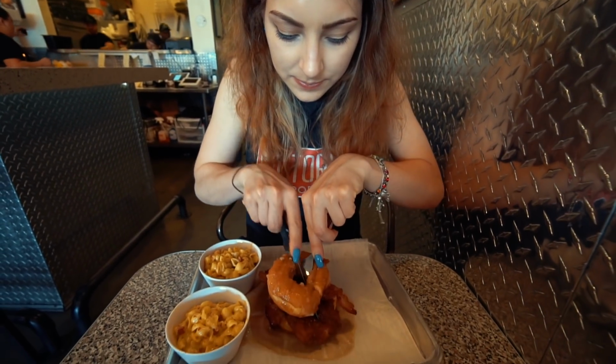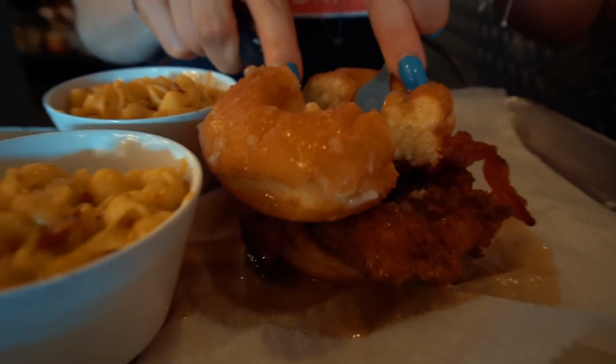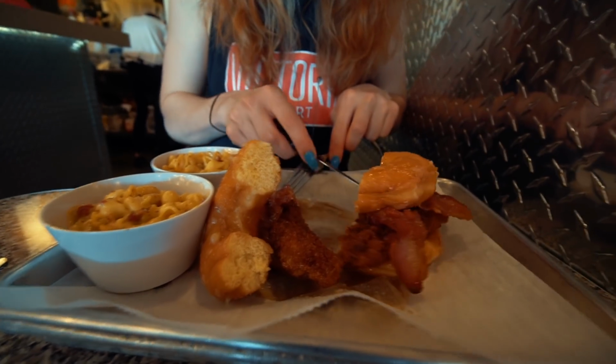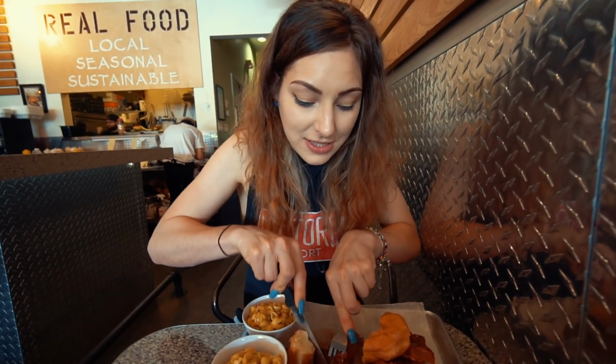So what we have here is their Jelly Belly, which is a donut burger. Last time I had it with a regular burger, but this time fried chicken. I'm so excited. And also we have some mac and cheese with bacon. All right, I'm gonna cut this in half and show you what this looks like. Yeah. This is falling apart, so I'm gonna start with this beautiful burger. Fried chicken, bacon, and donuts. Can it get any better than that? I don't think so.